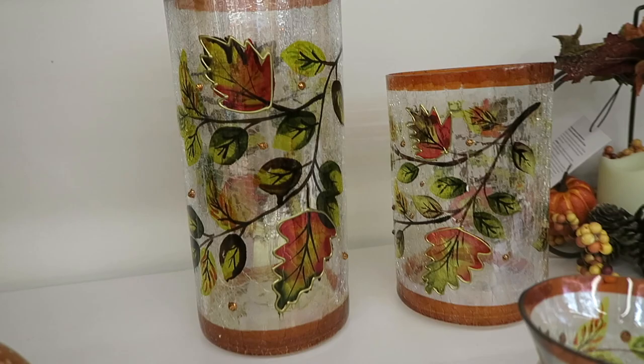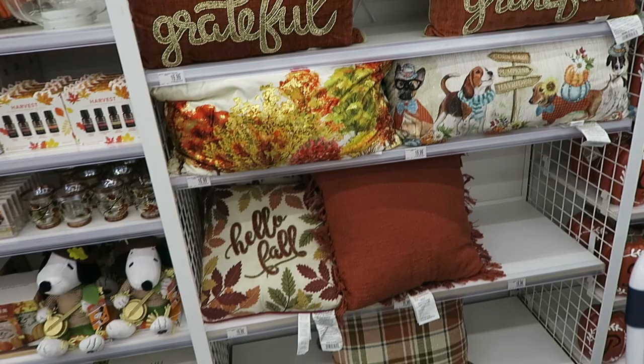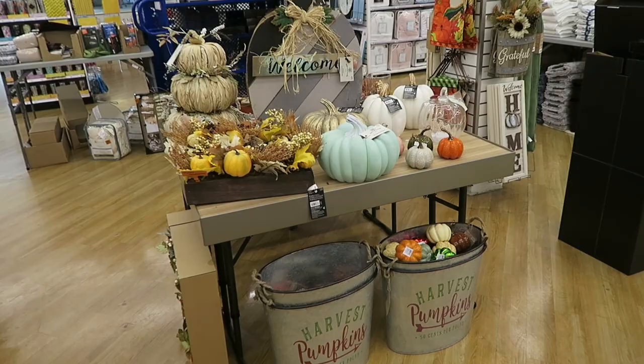These are also pretty back here, these candle holders. They also have some fall pillows here. Oh, look at the one with the little dogs on it. It says corn maze, pumpkins, and hay rides. Then they have Snoopy playing a banjo. Oh, also look at these tins right here. It says harvest pumpkins, 50 cents per pound. And then over here on this side, they have another one of these gorgeous pumpkins. So tempted to buy one of these.